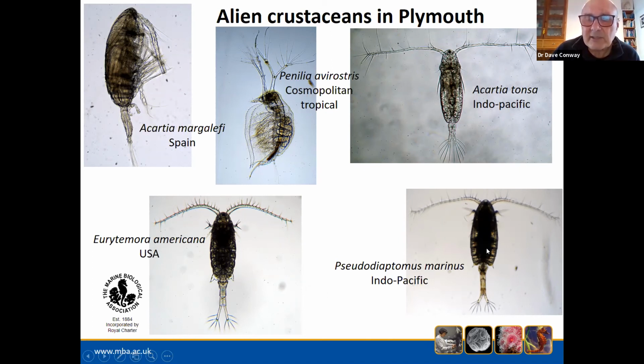And even Pseudodiaptomus here in Plymouth, it seems to breed. I find females with eggs in the summer, yet the CPR survey finds them with eggs in the autumn in the southern North Sea. So we still don't know a lot about the distribution of these animals because there's not all that many sites around the UK which are collecting them.